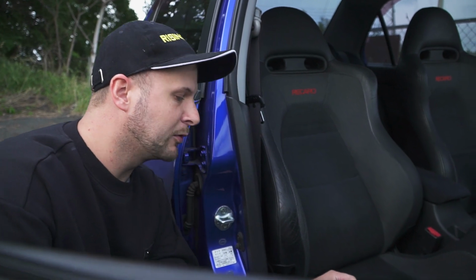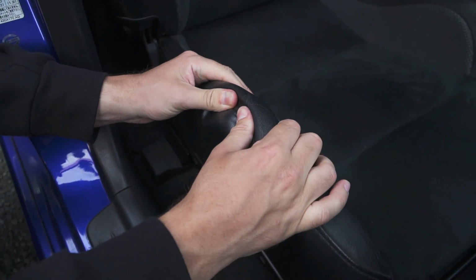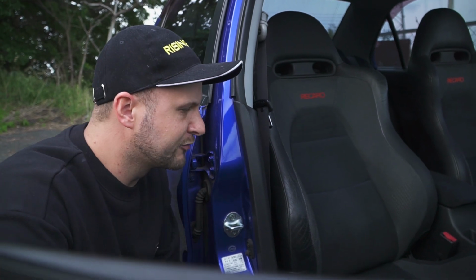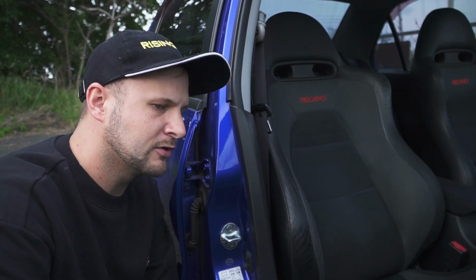Some things I did point out to the client is the leather is a little bit hard, and it could do with a bit of leather moisturizer and a bit of correction on there. However, happy with it, and yeah, great condition.